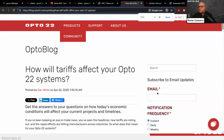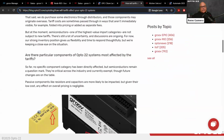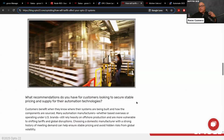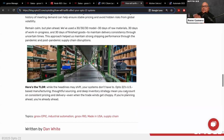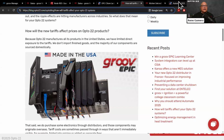Well, here's an Opto blog post of how those tariffs are going to affect you as an Opto 22 user. And because we are made in the USA, because we're a company of engineers for engineers, we've taken the time to test every product, manufacture every product in the US, but also do some things that are considered crazy, especially when the just-in-time days were incredibly hot and heavy, and that we pride ourselves on being able to have 30 days worth of raw stock, 30 days of products and work, and 30 days in inventory. So with all of these systems, the fact that we can manufacture in the US, the fact that we're a privately held company, all allow us to make these changes, to be very nimble in all the changes that are coming to us.